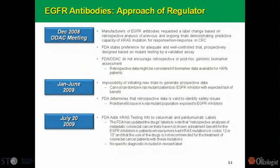What about the approach of the regulator to diagnostics? Here we could look at the EGFR antibodies. In December 2008, based on retrospective analyses demonstrating that those colorectal cancer tumors that harbor KRAS mutations were unlikely to respond, in fact, had basically a 0 response rate compared to those who had wild-type KRAS, whose response rate was 30%, this was rapidly identified and actually taken up by the EU to help direct EGFR antibodies to those patients with colorectal cancer whose tumors were KRAS wild-type.